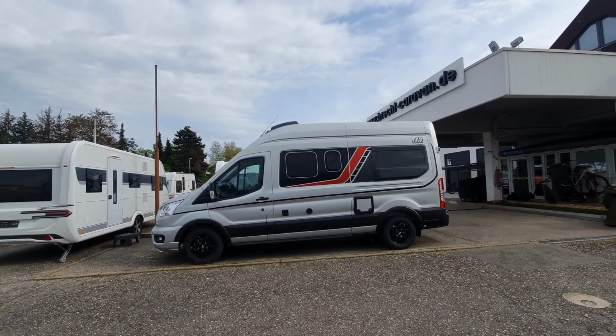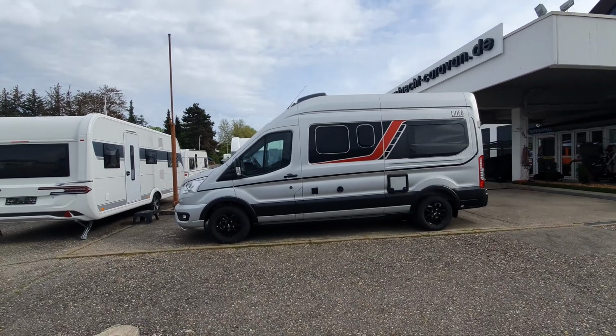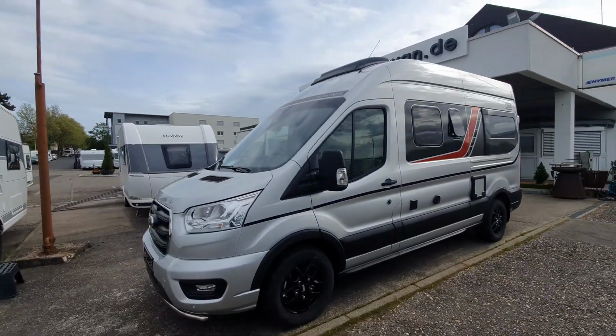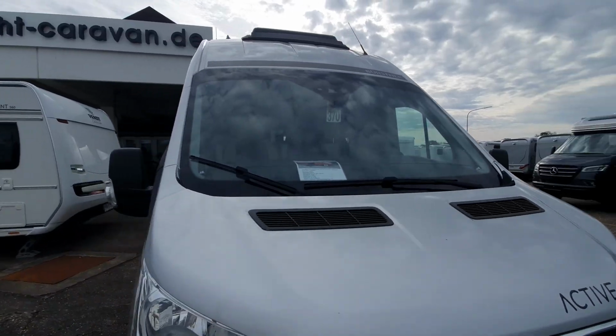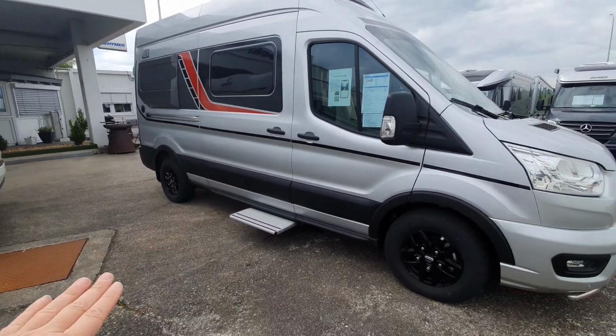Hello, I've got here for you a Bürstner Lineal 6-meter Ford base camper van, which has been designed for use by people who use a wheelchair. So I'll take you inside and show you. There is a ramp to go in.